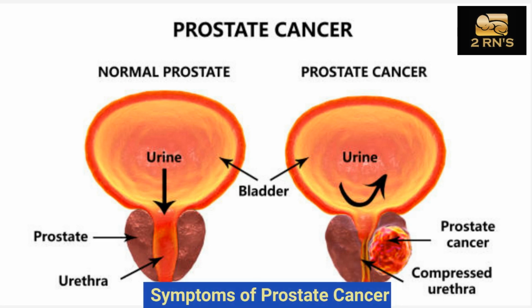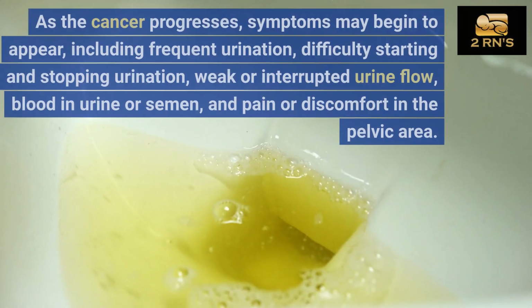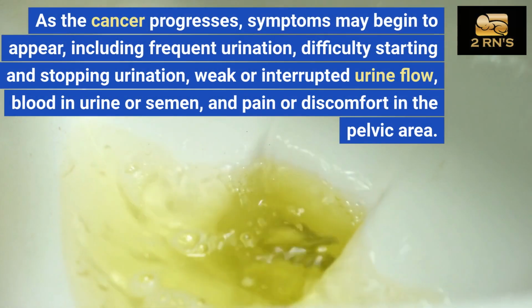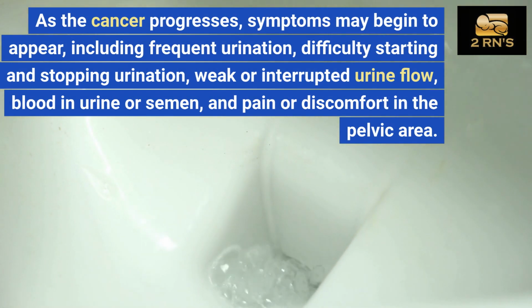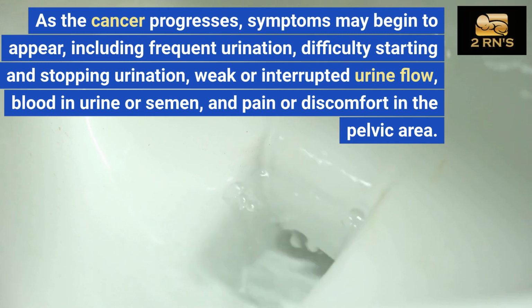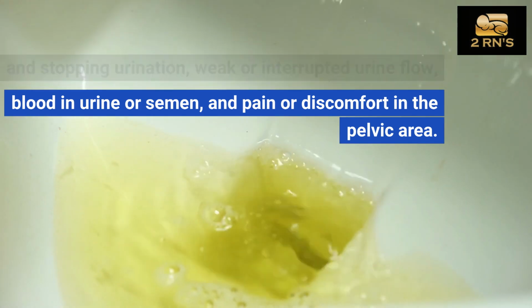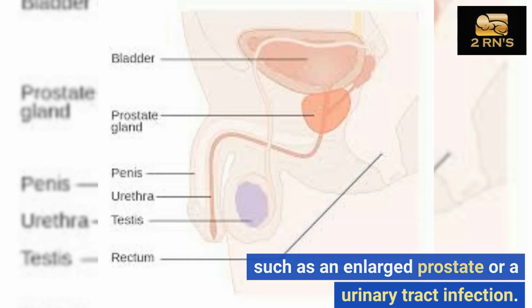Symptoms of prostate cancer. In its early stages, prostate cancer may not cause any symptoms at all. As the cancer progresses, symptoms may begin to appear, including frequent urination, difficulty starting and stopping urination, weak or interrupted urine flow, blood in urine or semen, and pain or discomfort in the pelvic area. However, it's important to note that these symptoms can also be caused by other, non-cancerous conditions, such as an enlarged prostate or a urinary tract infection.